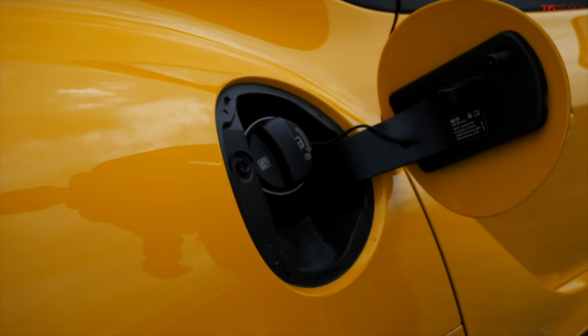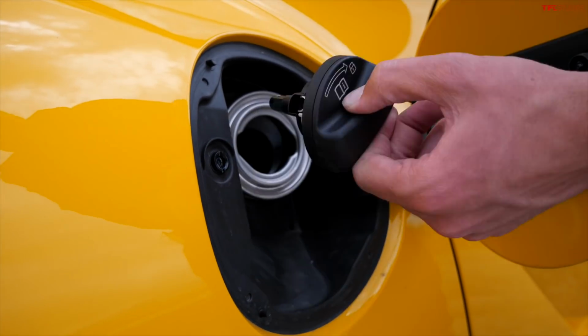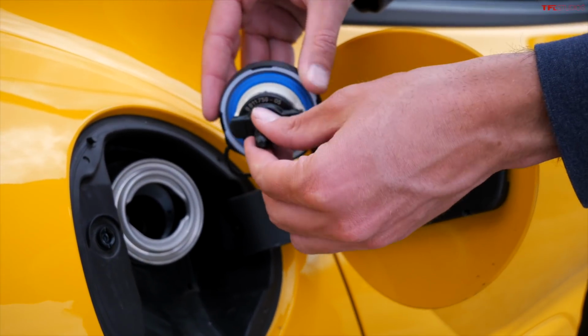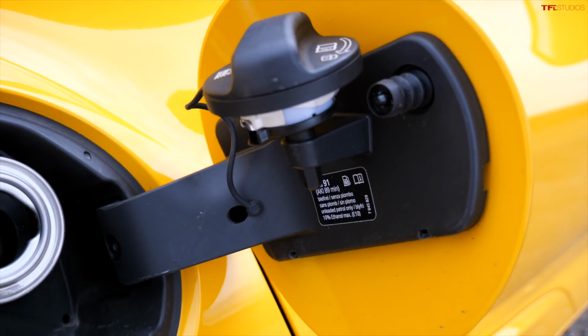This is the fuel filler in the Supra. Ooh, did you see how that popped open? This is the fuel filler in the Supra, and I love this handy little feature. See this little pointy part on the fuel cap? It's got a hole so it's not dangling on your paint when you're filling up.